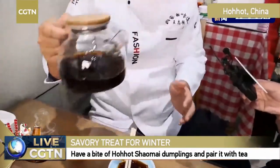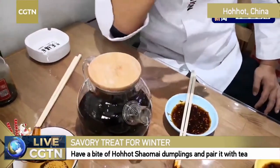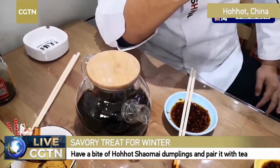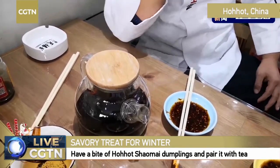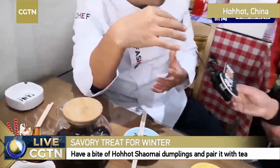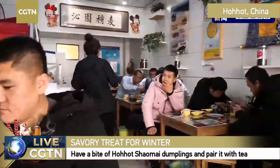In addition to the pepper and the vinegar, you have to take some brick tea. And I told you we are mainly relying on beef and lamb, so it's a lot of fat and grease that we take in. So the brick tea can offset the grease and fats, and it can also help with your digestion.